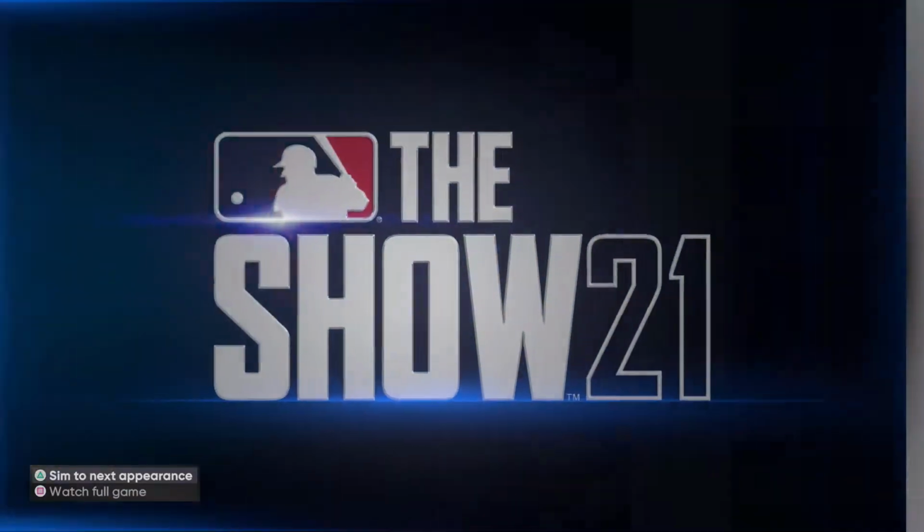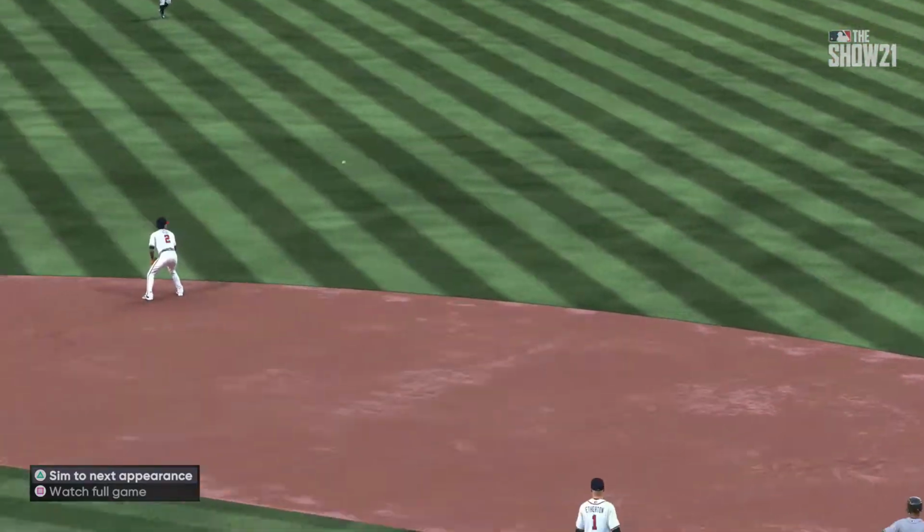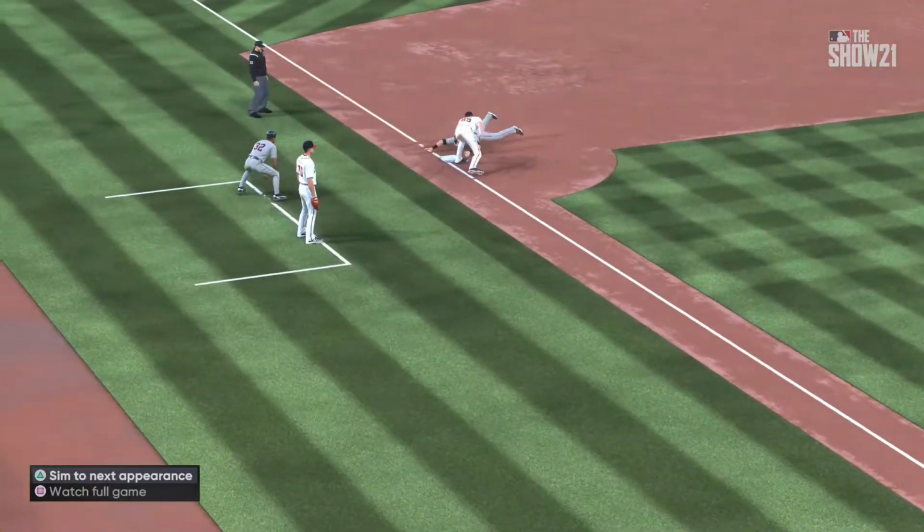You talk about perfect execution right there. That took a great relay throw to get him. And any breakdown in that relay, and I think he's safe.